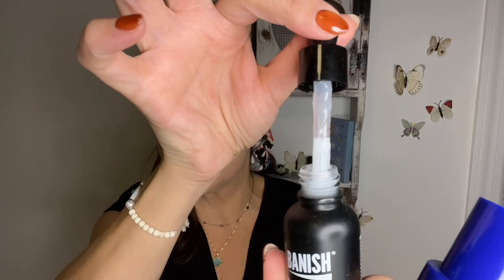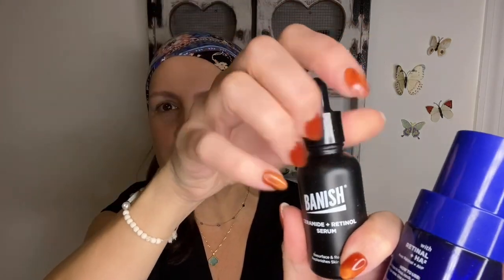The last two here that I do absolutely love are from Banish. This is such a wonderful company. This one is the ceramides plus the retinols. So, look, packaging. So pretty. And I do like that it has the liquid mixed with the ceramide, so it's like a creamy niceness. It does not even irritate your skin at all. Such a nice, simple packaging.